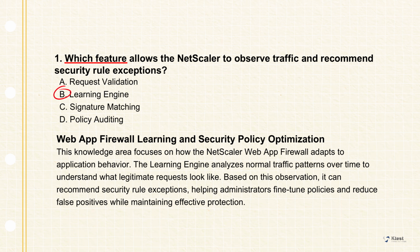Let's unpack that. Okay, so think about the old way of doing security. It was a negative security method. Oh, right, you had a list of bad things, and you blocked them. But you can't list every bad thing in the world. The list is just infinite. The learning engine flips that. It uses a positive security model.